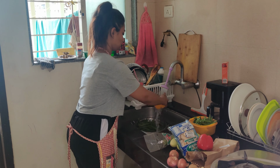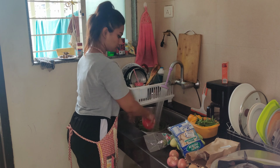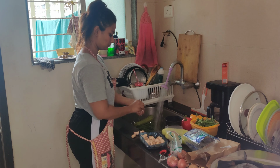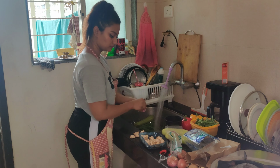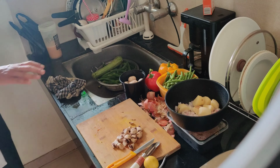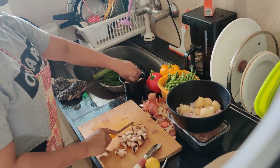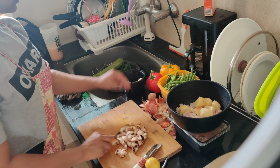I usually wash my vegetables really nice once I bring them from the grocery store, and then I dry them up and cut them and put them in the fridge before I cook them in the evening. That's how it stays very crunchy and doesn't become very soggy when I'm cooking them.